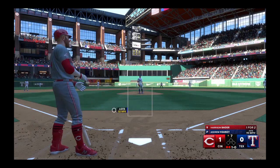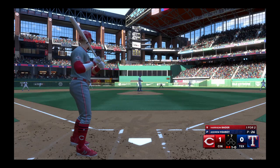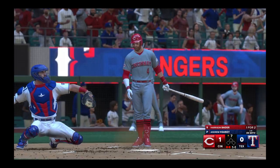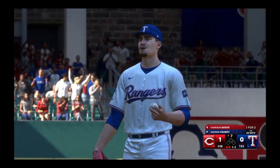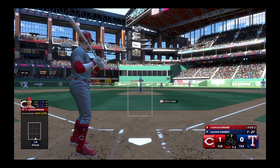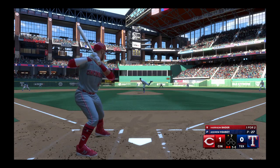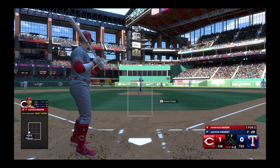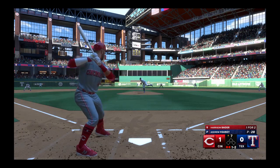Bader in the box here lets that one go for a ball. There's a strike. 1-1. That one finds the corner. Now 1-2. Man, this has been a real important inning in relief. I mean, so far, they've been doing a great job holding that deficit at 1.